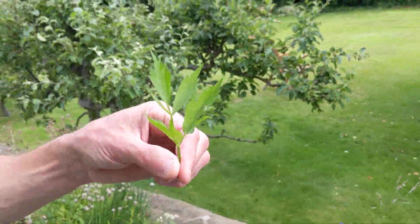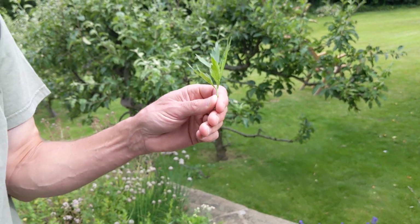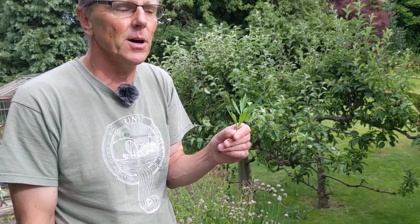It's actually called lovage, and it's like a cross between flat leaf parsley and celery. It's quite a robust herb, has quite a bitter taste, but I like it in my leaf salads, and I think also it's so strong it will probably work quite well in casserole, so I use that regularly.